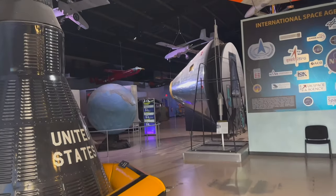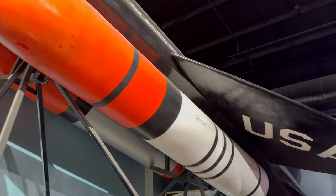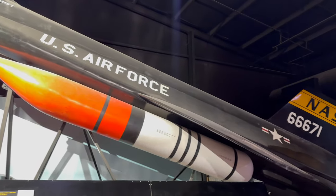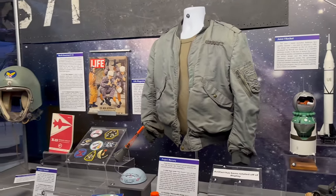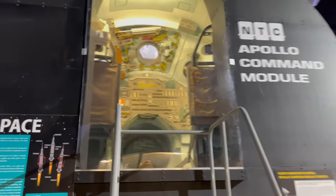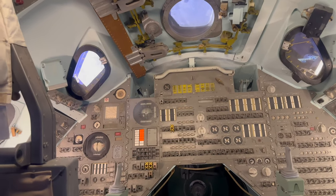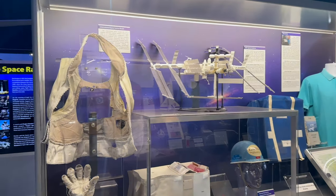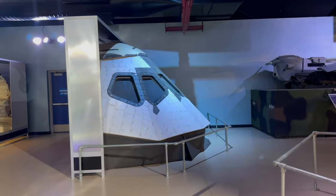We step into the space hangar, where we are greeted by the X-15A-2 mockup and the Apollo Command Module mockup. And this is a space shuttle cockpit used for training astronauts.